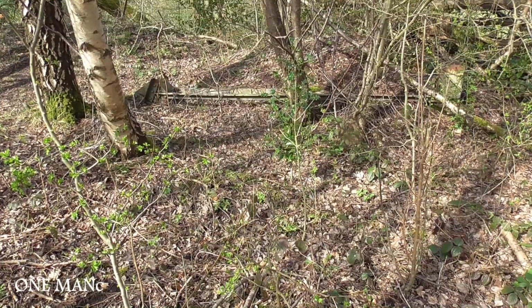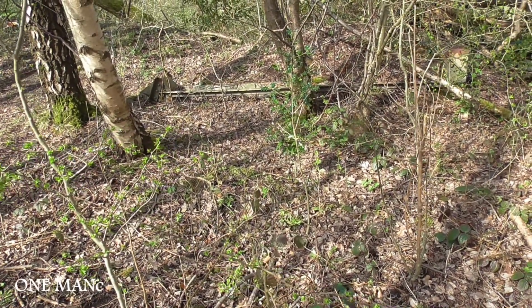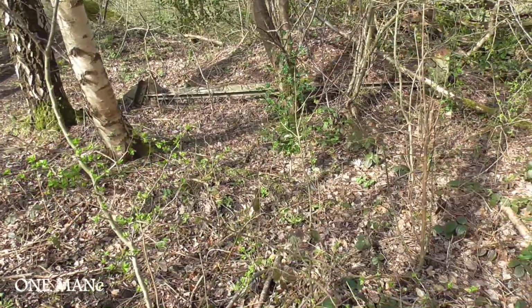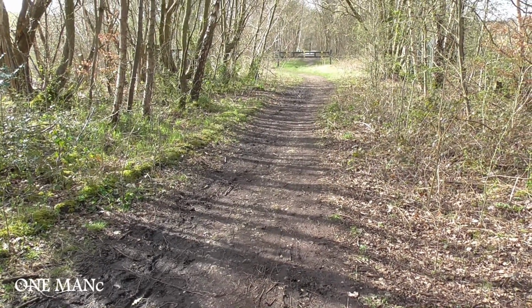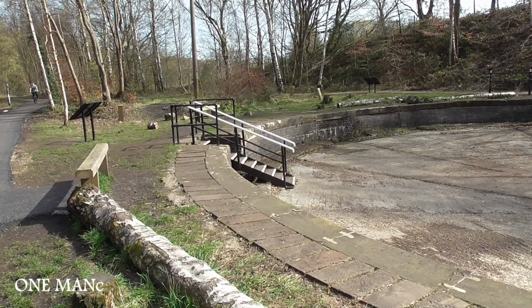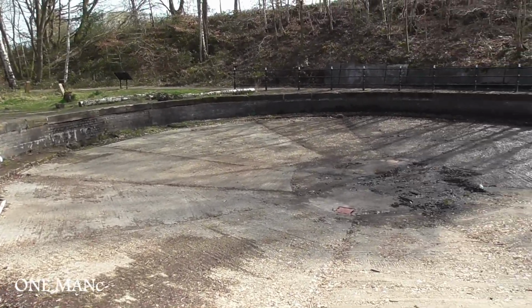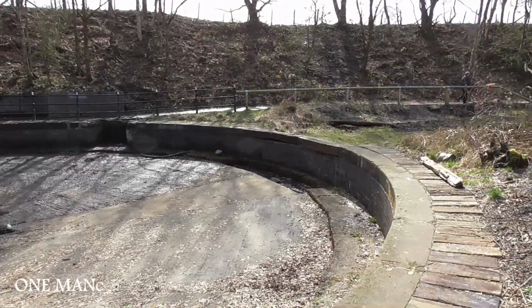So I'm just on that Stockport spur, heading towards the turntable. Come across this, I didn't realise they had electrics this far down. Didn't know that. Like I say, it's just a bit further along now. Hopefully we'll see one wonderful gem from the past still standing. And here you go, as promised, the Godley turntable. It's certainly looking a lot more complete than it did last time I saw it.